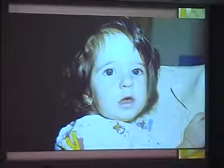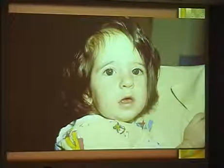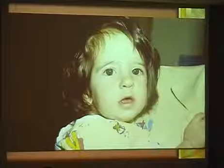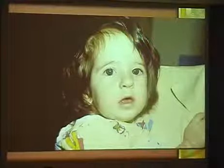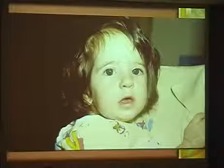Now, this is a little girl that I saw back at University of Virginia way before we had testing available for this condition. But I'll tell you that she had a VSD, small size, mild developmental delays, kind of this pear-shaped nose.